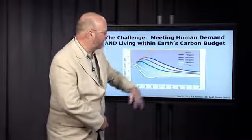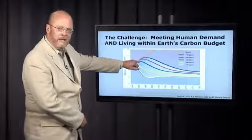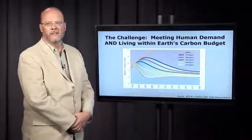Most scientists think that that will actually lead to very significant climate changes. And so therefore we would probably need to limit ourselves to some of these smaller values. And the key point to note here is that first the carbon emissions must peak, and then they must decrease and essentially vanish over the next century or so.